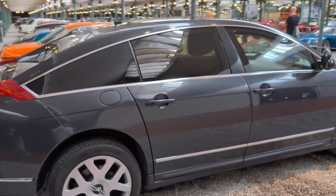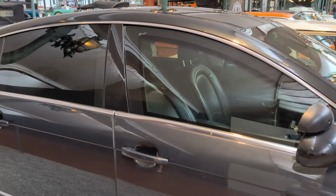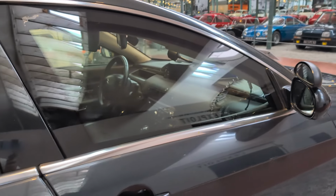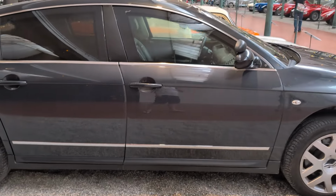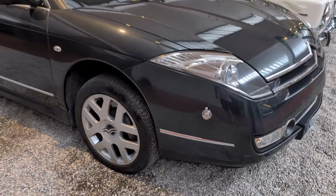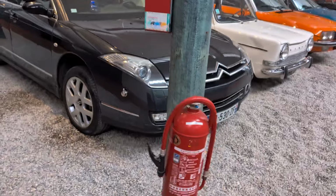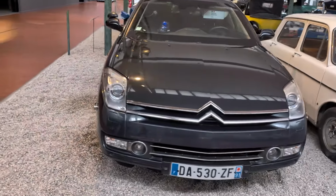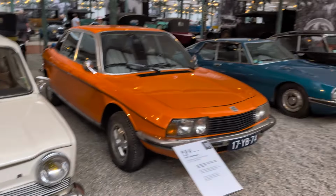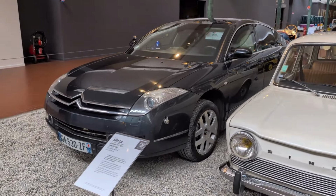This is the Prime Minister of France's Citroen C6. So as you can see by the windows, it's armored. Has quite a lot of extra tech inside there to communicate and protect. You've got the little extra mirrors on top of the door mirrors, the little flag holders screwed into the front bumpers, blue lights. Yeah, that's quite cool. No idea why it's here with the rest of these 60s cars, and typically French style, no placard or card to say what the story is behind it.